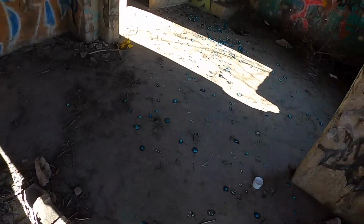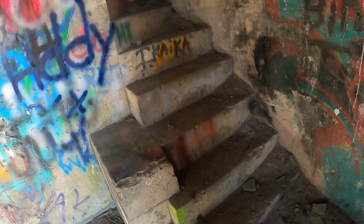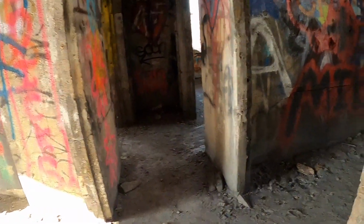This one right here, I guess people used to go paintballing here, because you see all these paintballs thrown out here. All them little pellets right there are paintballs. Definitely a cool location to go paintballing. I didn't think about that. It's definitely a cool location, because it kind of makes you feel like you're in Call of Duty or some type of game like that.